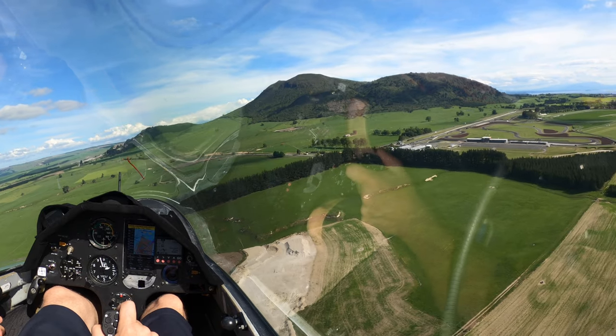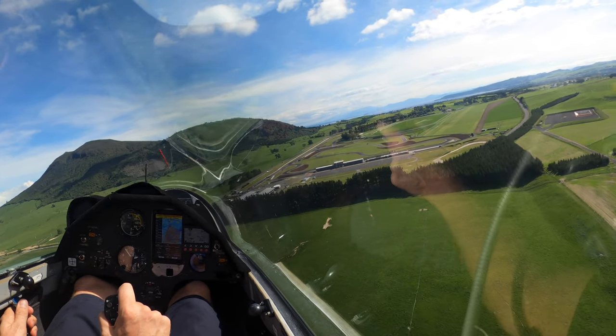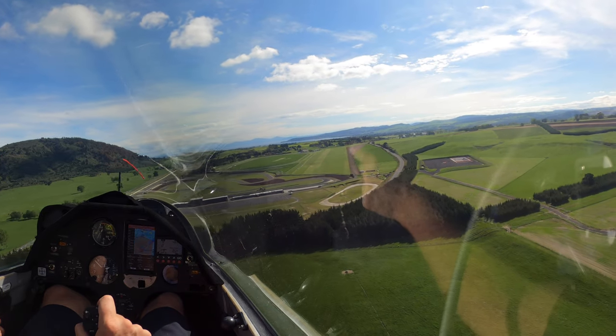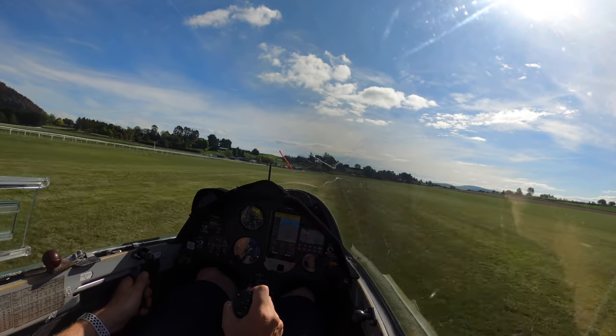Here is the motocross track coming over. And we'll be aiming to land well down the field next to our parking spot. Here's the hump, so I can come down on this side of it.